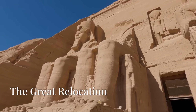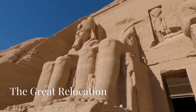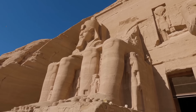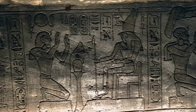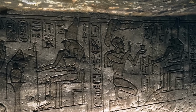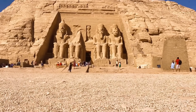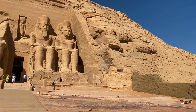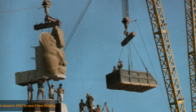A monumental rescue, the Great Relocation. In the 1960s, the construction of the Aswan High Dam posed a significant threat to Abu Simbel. The rising waters of Lake Nasser, the reservoir created by the dam, would have submerged the temples entirely. To save this ancient wonder, UNESCO launched an unprecedented international rescue operation.